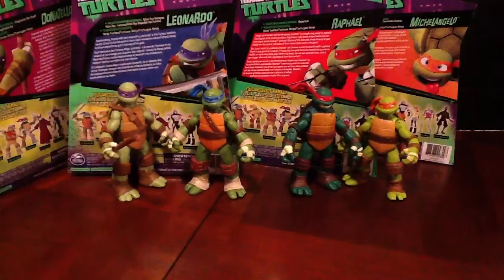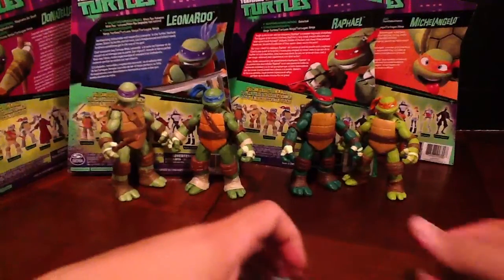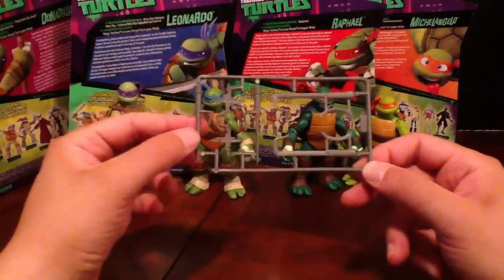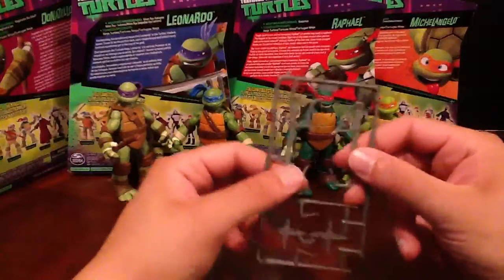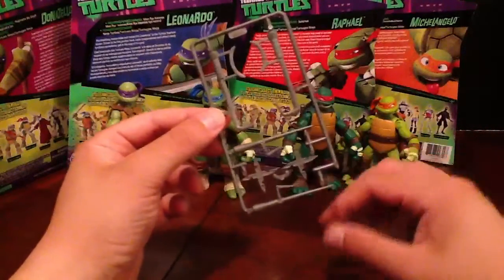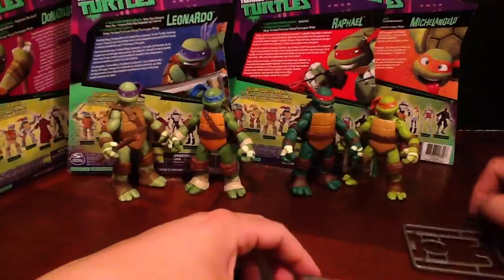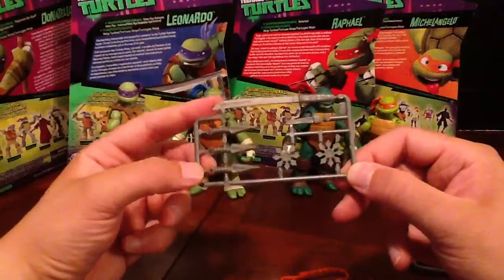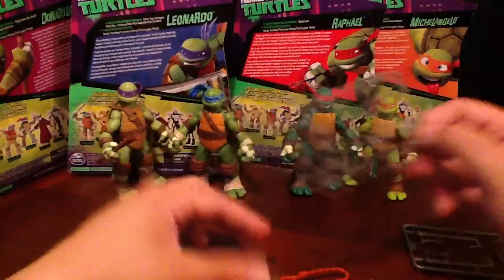But before I show you those, each turtle did come with extra weapons. This here is from Raphael, and you just basically break these right off here, and you got some extra weaponry for each of your Ninja Turtles, which is kind of cool to see. It's like the old Ninja Turtle figures had. This is Leonardo's. It's got an extra sword, some daggers, some throwing stars.